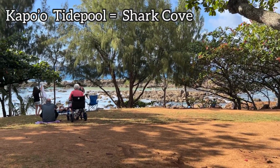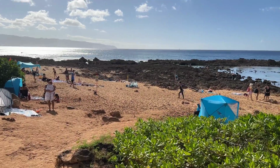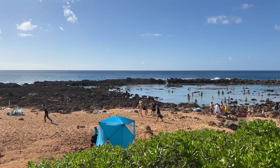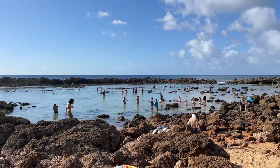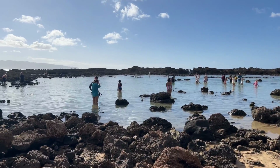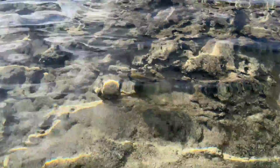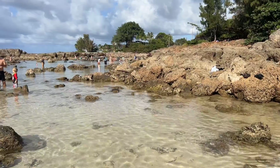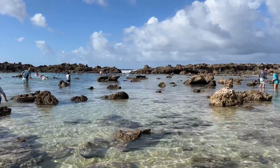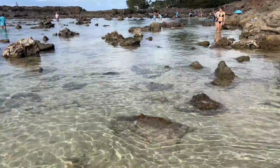Just about a 20 minute drive, I arrive here at Kapo'o Tidepool, and some people know it as Shark Cove. It is about a 3-acre subtidal marine pool, and it's a great spot for snorkeling all year round. You can see a lot of tropical fish and observe marine life. It is shallow enough water so you feel safe to swim and float around. There are no waves and no fear of getting swept away because it is enclosed by a rocky barrier.